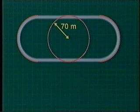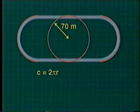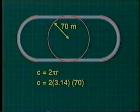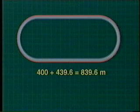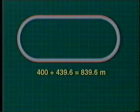As for the 2 half circles, together they form a whole circle, and the formula for the circumference of a circle, as we know, is 2 pi r. When we substitute into that equation, we get 439.6 meters of fencing for the semicircles. When we add the figure for the straightaways, we get a figure of 839.6 meters of fencing. So let's say around 840 meters in round figures.